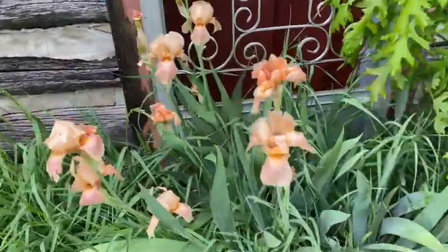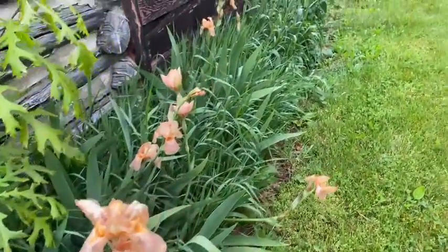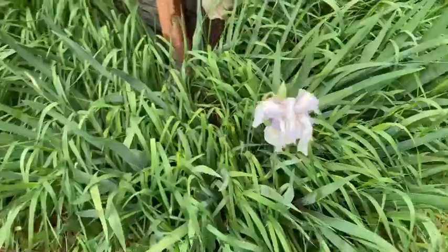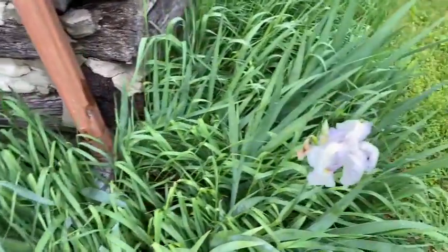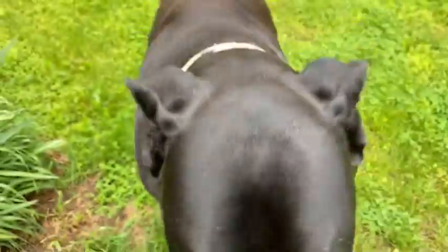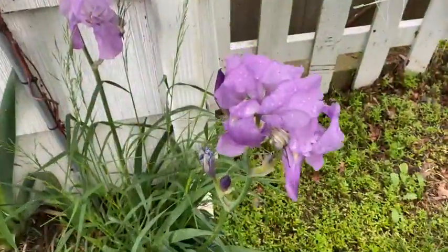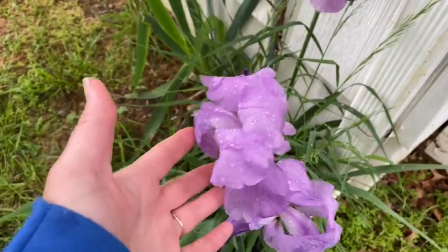Really pretty color. I'm not usually a big peach color fan on flowers, but these turned out really nice. These were here before we got here. We did not plant these. Purple one. Those are nice. What do you think, bub? Huh? Are those nice? He doesn't care. Couple really pretty purple ones over here.